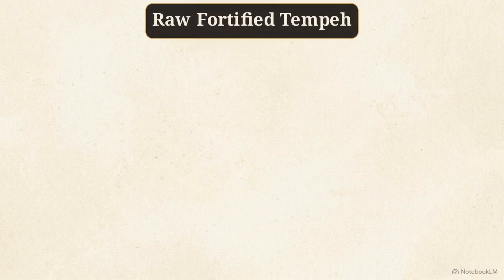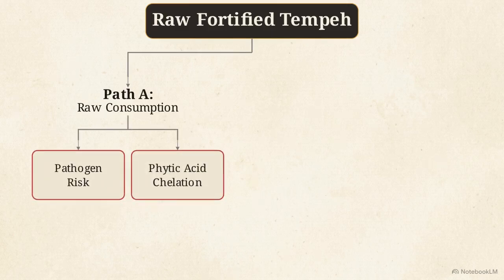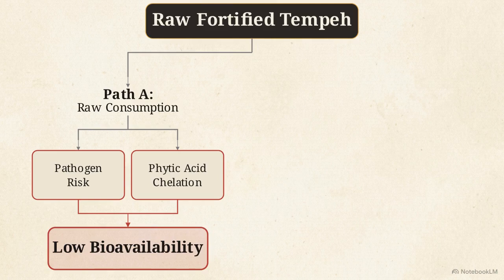We can now evaluate these two distinct pathways through the lens of nutrient bioavailability. Path A, consuming the product raw, maintains the risk of bacterial contamination and allows phytic acid to continue chelating essential minerals. The result is a system where the nutrients are present but physically inaccessible to the body.